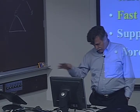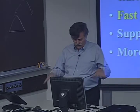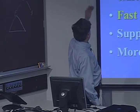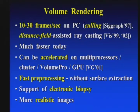the liquid. We use volume rendering all along, and I'm not going to elaborate on that. We got it on a PC anywhere between 10 and 30, and that's even in our SIGGRAPH paper in 97, 99, 2002. These days you can get much faster, and of course more realistic images with that. But the more important point is that volume rendering really supports our electronic biopsy that I'm going to detail a little bit later.